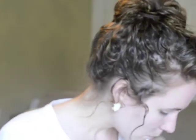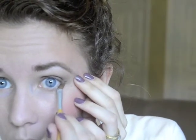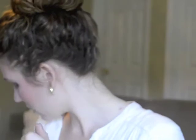I use my angled brush with a pretty dark shade of chocolatey brown, darker than anything on my eyelids, and start doing the underneath. There we go. And for on top, I use a brush tip liquid eyeliner, which is awesome.